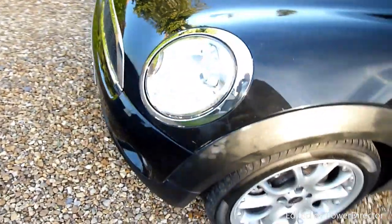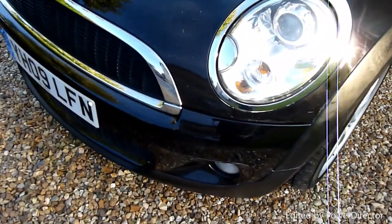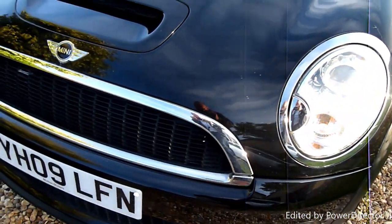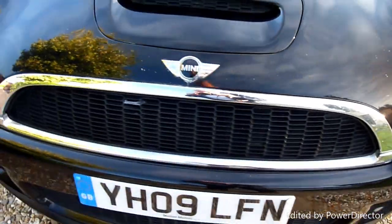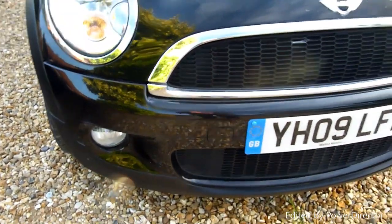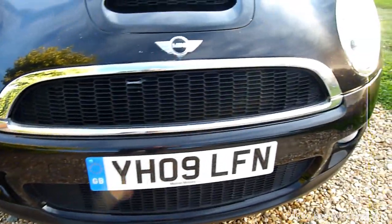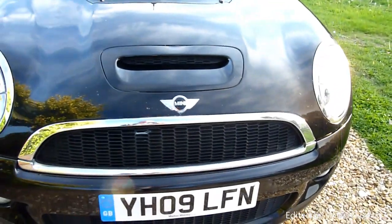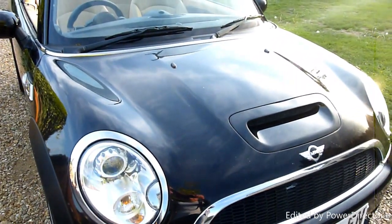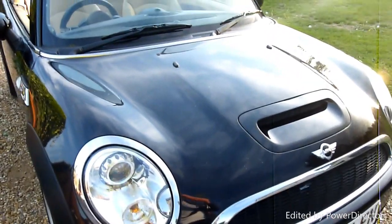Around the front of the car, a few small stone chips on here, but they have been touched up, but quite hard to see because they have been touched up. But just a few small ones on the bonnet. It's not had a load of paint, this car. Normally the fronts of these have been painted half a dozen times because they're very prone to stone chips. Lovely shine in the paint. Look at that bonnet. Anyway, onto the interior.